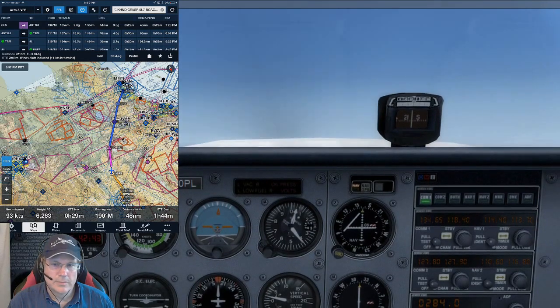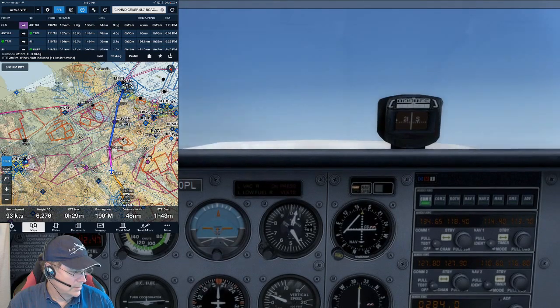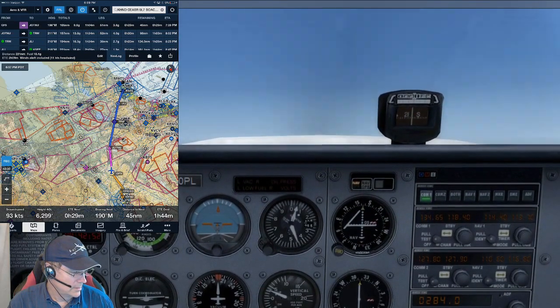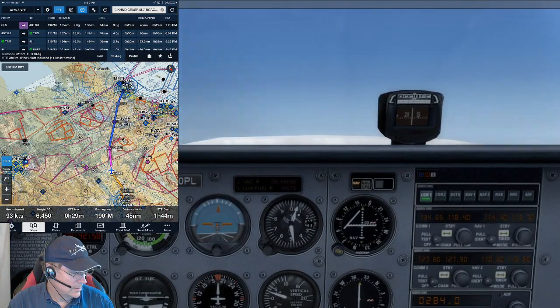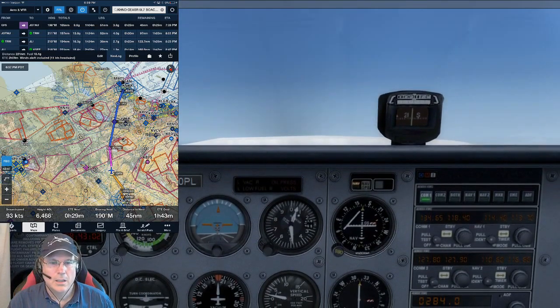Mooney Hotel Charlie, you should have already intercepted it, but turn right heading 220, join the localizer. Mooney 4 Hotel Charlie, go heading 250. That'll set you up for the intercept.